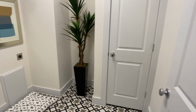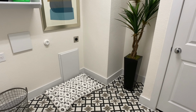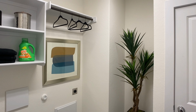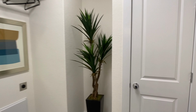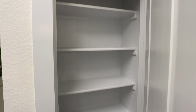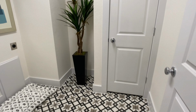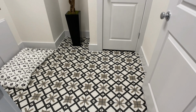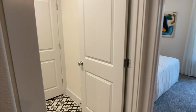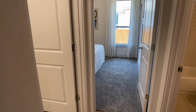Now, before we get to those bedrooms, I should say this is going to be the laundry area. I love the tile that they chose here. You can do very cool tile work, I think, in these smaller spaces. And I've even had people do it in their primary bathroom before, especially if you really like a tile. They, of course, don't have the washer and dryer in here because nobody's living in this model home. It's just for show. But somebody will eventually live in here, and they'll enjoy that cool tile work in that utility room, laundry room area.